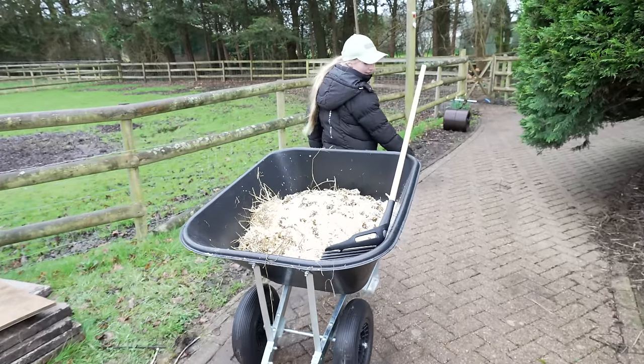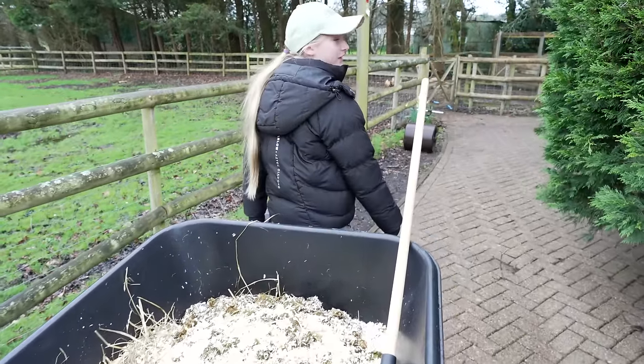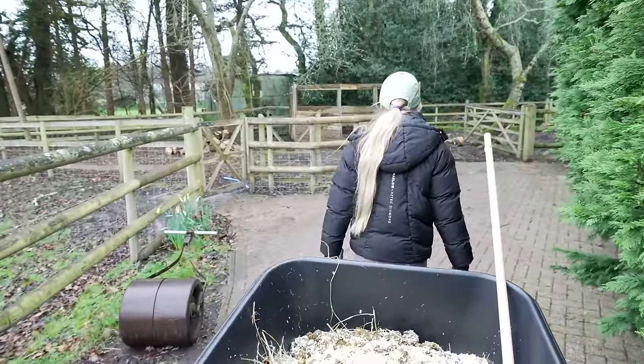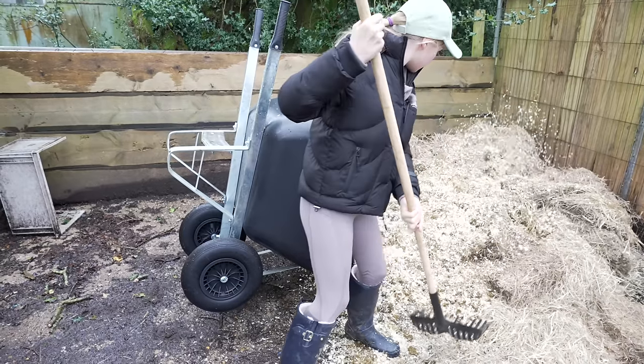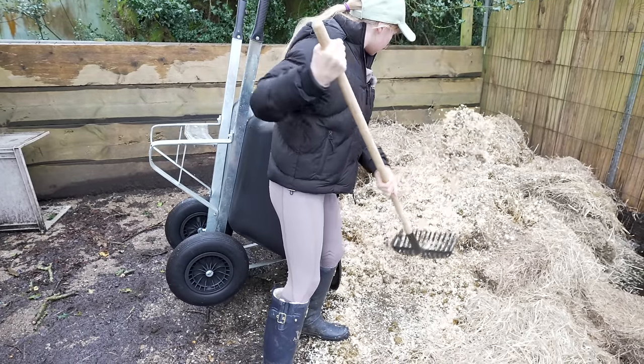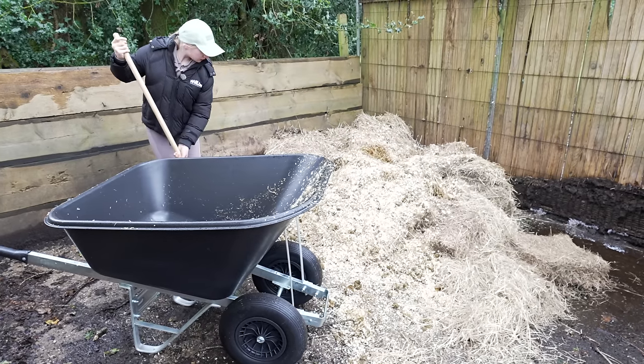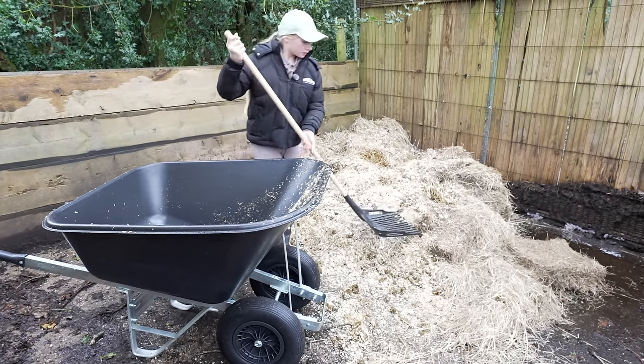Mum did all the mucking out, and I'm actually pretty impressed. She didn't take out too many shavings. Always a good sign. There we go, that's all right. I should put this bit up.